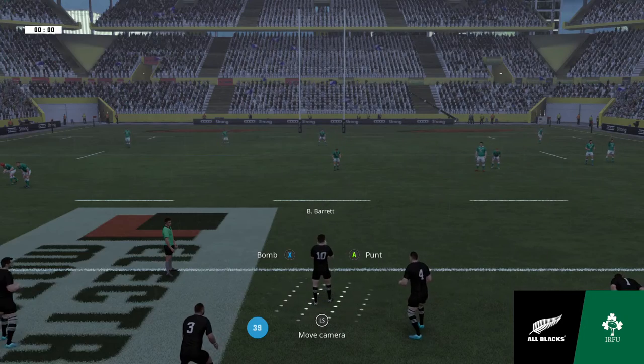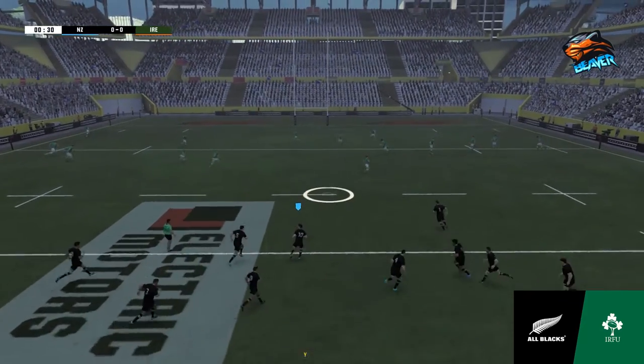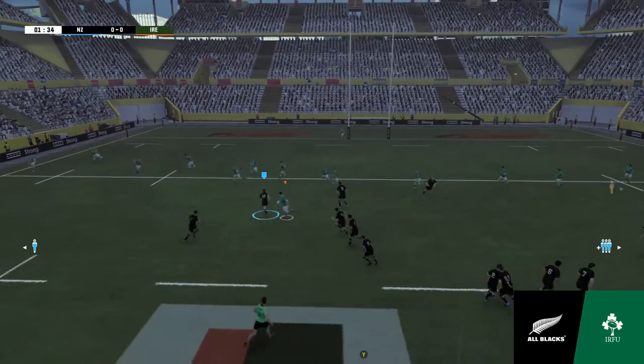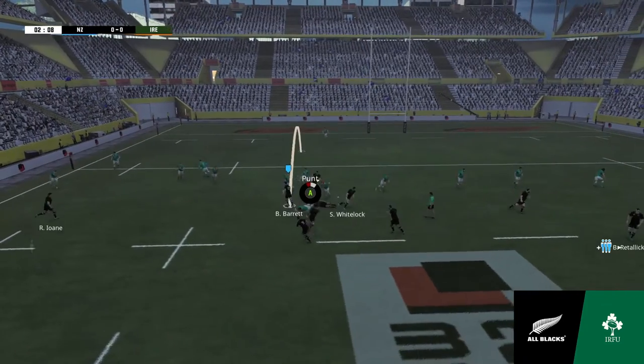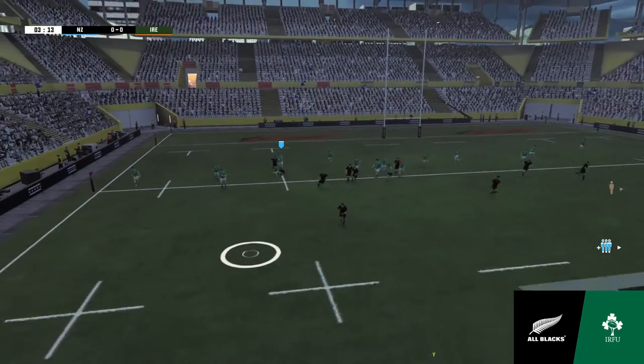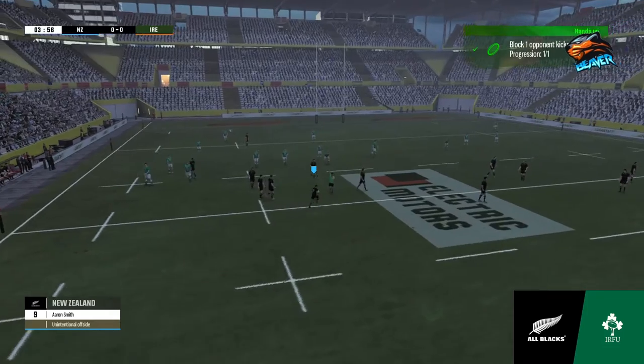Only a few more seconds before we get going. The match has started. And it's cleared by Barrett. Great catch. That was not easy.